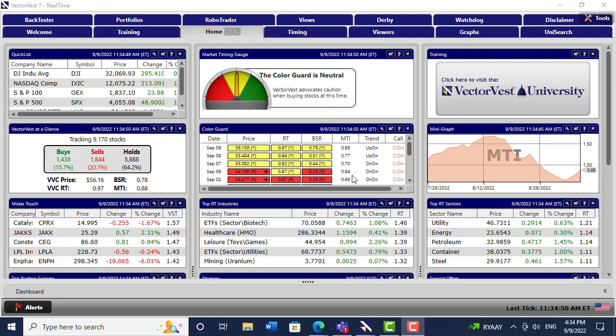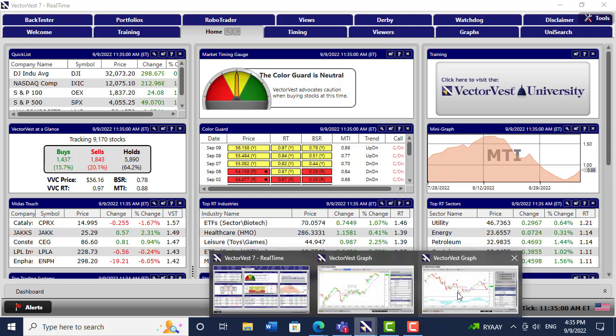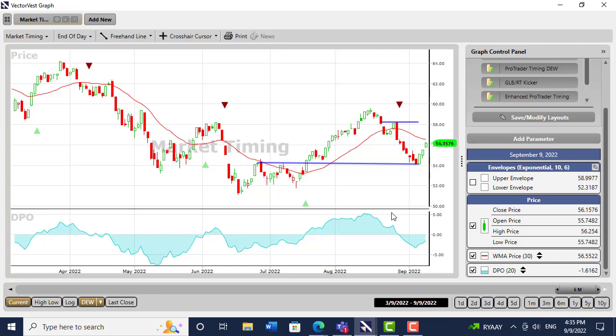I normally look at a medium-term market timing system to get into the market. I'll show you that in a second. So let's go there now. If we have a look at the VectorVest composite of the US, and the UK is in pretty much the same place. We had a very good day today in the UK.